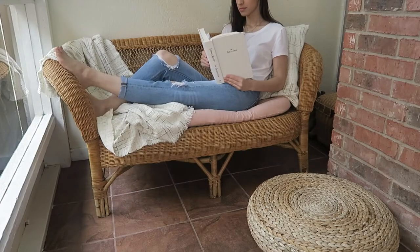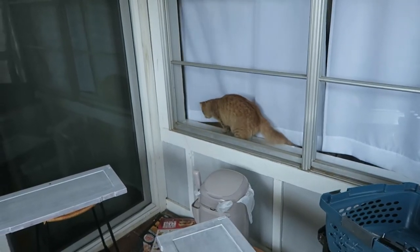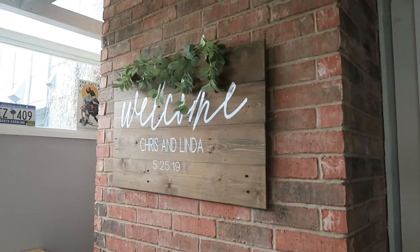For today's video, we're going to be tackling a major project, renovating my sunroom. Ever since we moved into this house, this room has kind of been used as the catch-all room. So all of our projects, all of our traveling supplies, and any extra cat things that we have typically fall in here, which stinks because it's such a beautiful room with so much potential, but it's always got junk in here. So no matter how much I clean it, it always gets dirty again.